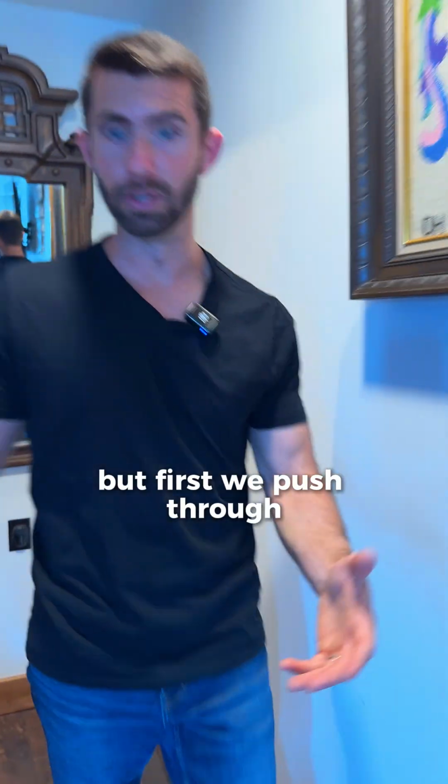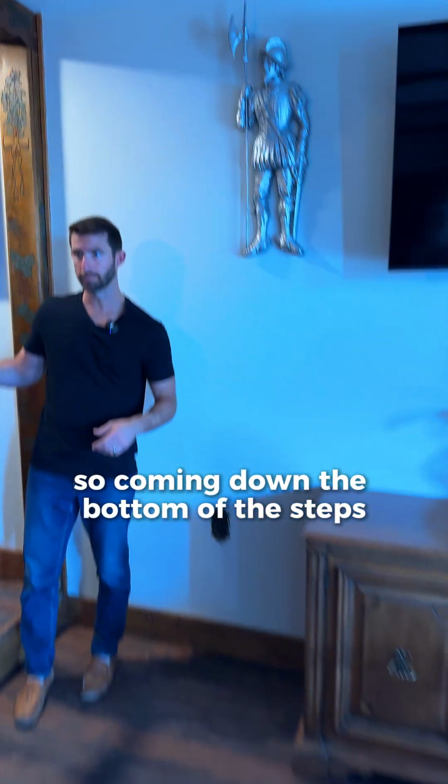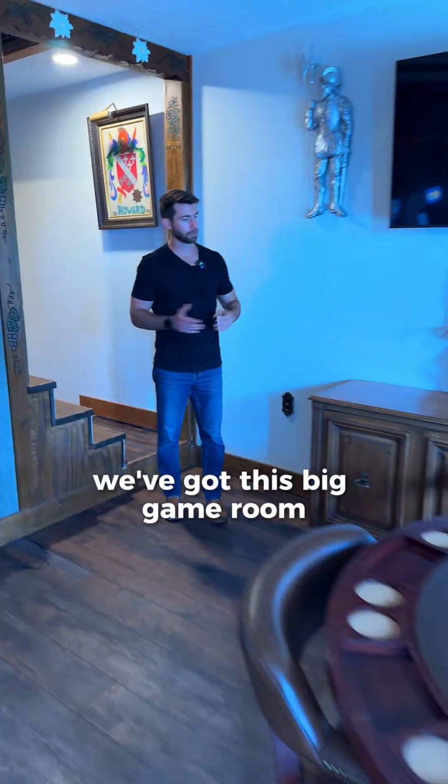All right, let's go out to the middle party deck, is what I like to call it. But first we push through. This is our game room. So coming down the bottom of the steps from the living room upstairs, we've got this big game room.